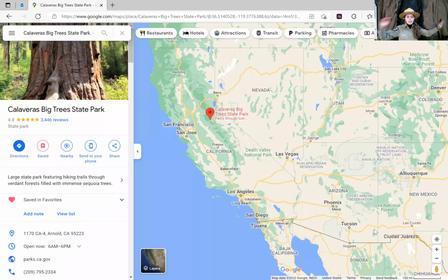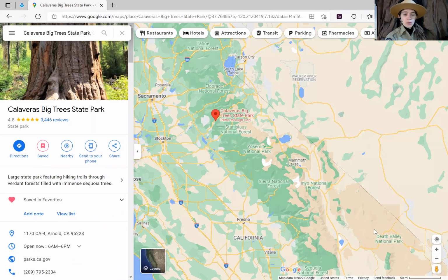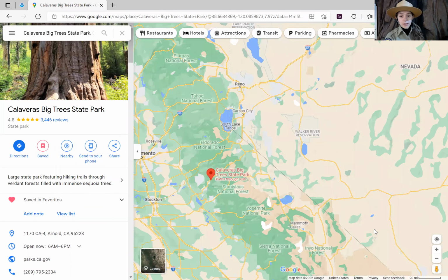So first off, I want to give you all a bit of an idea for where I am in the state of California. You can see on this Google map here, I have labeled Calaveras Big Trees State Park. We're not on the very tippy top of the state. We're not super far north, but we're further north than places like LA. We're not very close to the coast either. We're much more inland, and we're kind of by the border of Nevada. Now, we're not on the border, but we're kind of close.